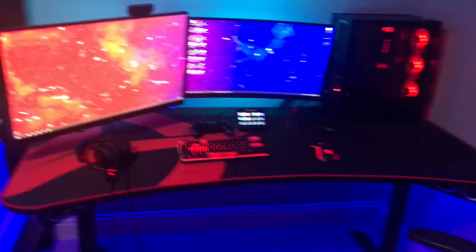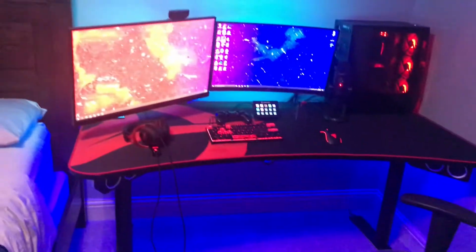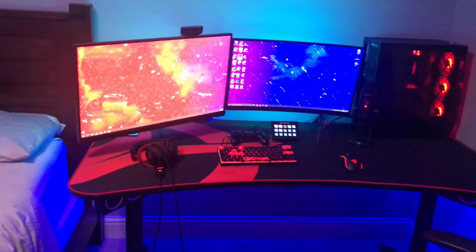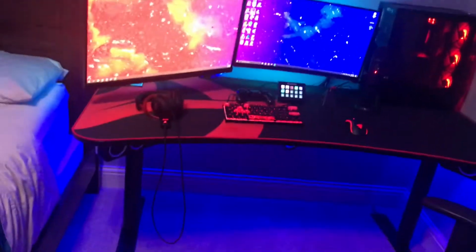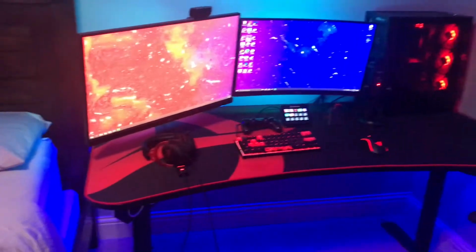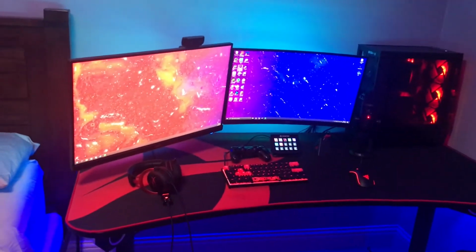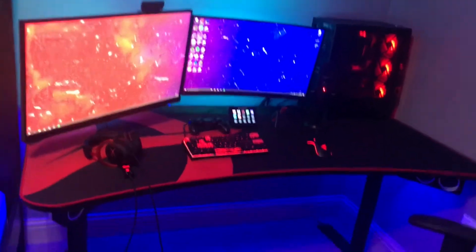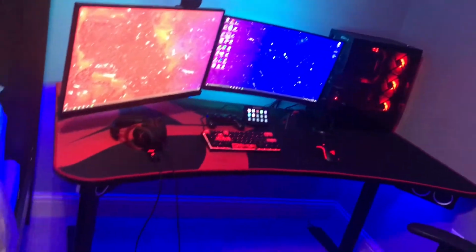So the budget for my entire setup, including the chair and everything on the desk, it is $3,170, which is a lot more than my last one, because the last one for monitors I had two big ass TVs that sucked. So to say the least, this is much of an upgrade, and I'm glad to say that this is my new setup.